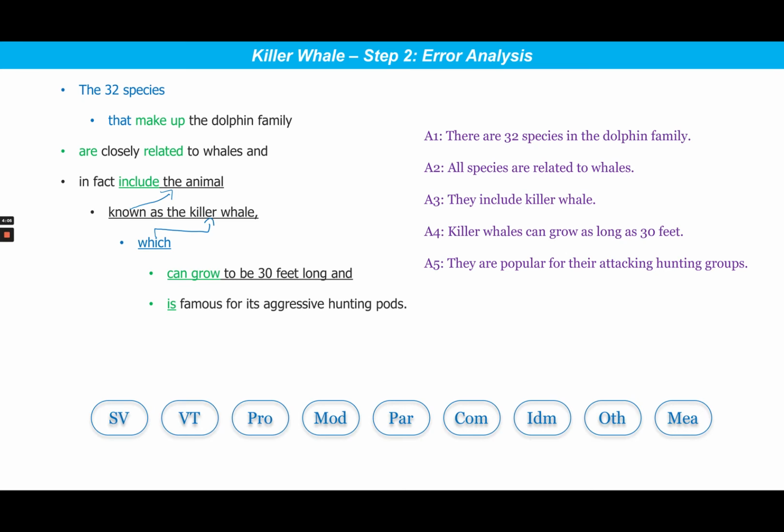Then parallelism. This sentence presents two lists. The first list is right over here that consists of two verbs, are related and include. They both belong to the same subject, the 32 species. No issues with parallelism over here. The second list we see in the last part of the sentence, again between two verbs for the subject which, and this part presents information about killer whale. So parallelism in both these lists is absolutely fine.